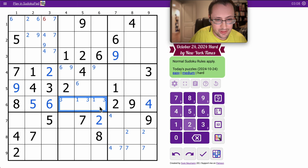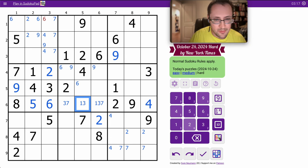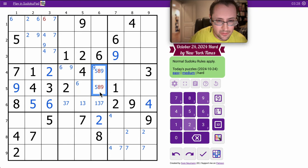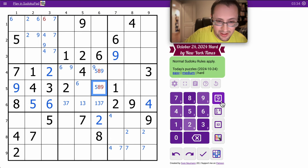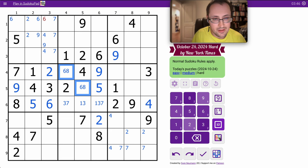One, three, seven, from the looks of things. So I have 1, 2, 3, 4, 7. These four are 5, 6, 8, 9. These can't be 6 or 8. Oh, and this sees 8 and 9, so that's 5, that's 9. Okay, these are 6 and 8. And there we go. 1, 2, 3, 4, 7, 9.